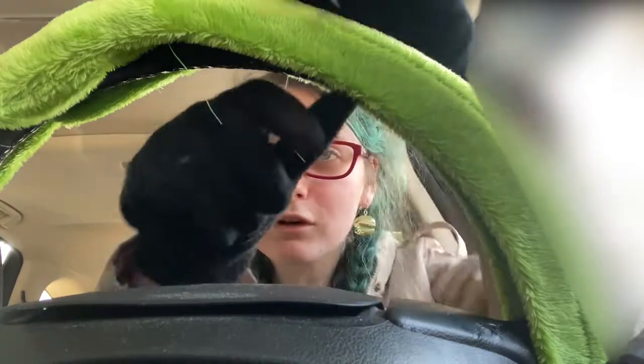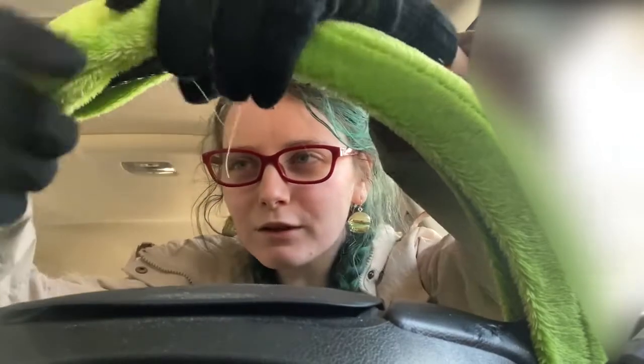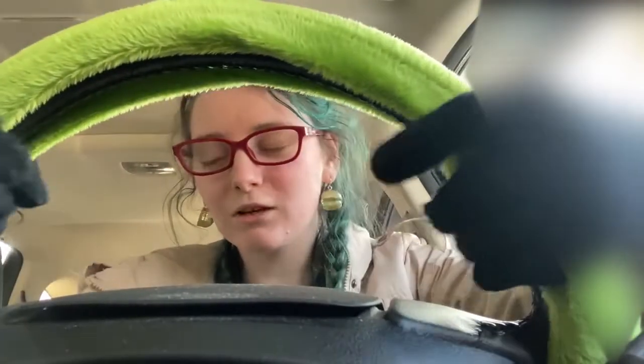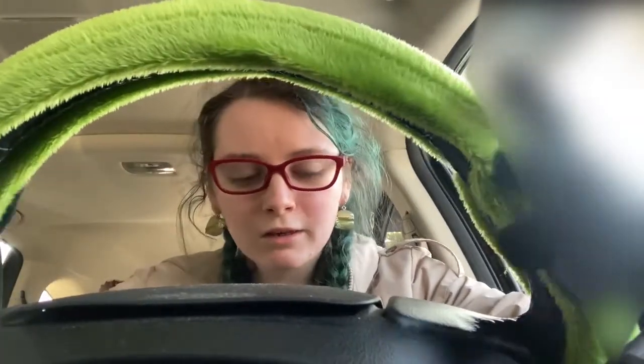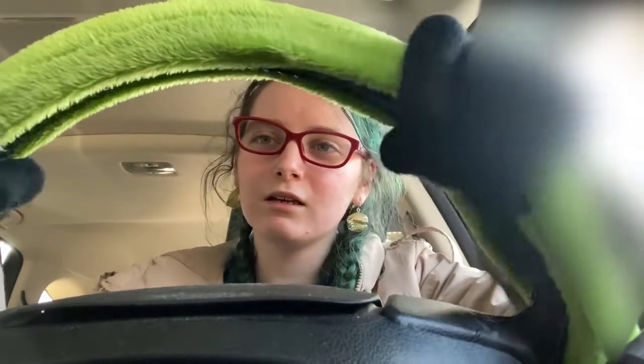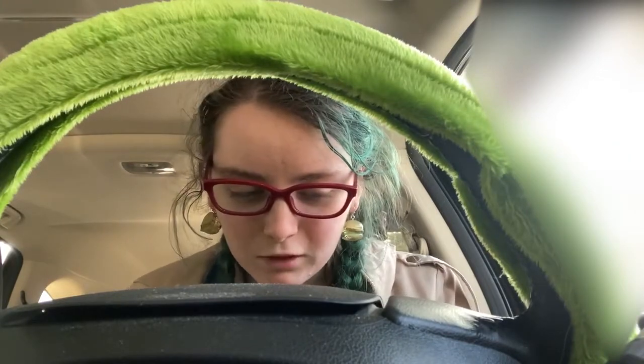So what I have done so far is put on the steering wheel cover. It's a little loose, but I can't really get it tighter. I think it's just that the fabric is a little bit slippery. I had the same thing with the one I got from the Dollar Tree. You have to really stretch it to get it on, but it's a slippery fabric. But it's fine, because I kind of grip the wheel like that, which is why I started putting on the steering wheel cover in the first place.